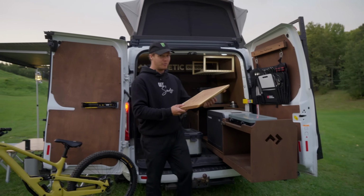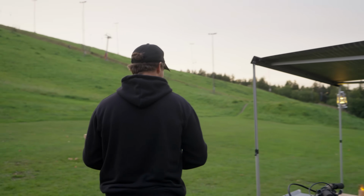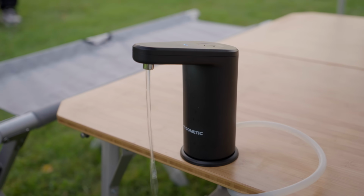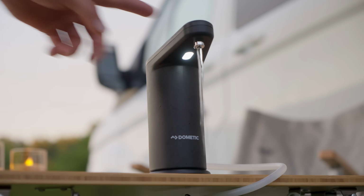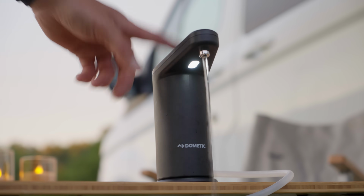And when you're done with cooking food for your friends and stuff, you need to do some dishwashing, and then you're just walking over here. Where's the water? The electric faucet right here with touch. Just do that. Then you have water, and then you can do the board and stuff like that, and all the plates and whatnot. We have 11 liters of water here.